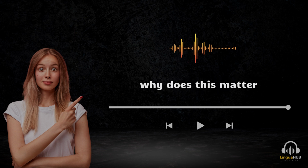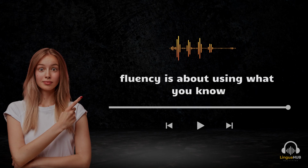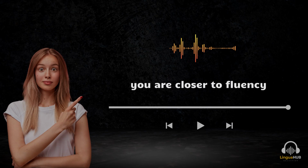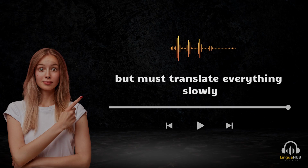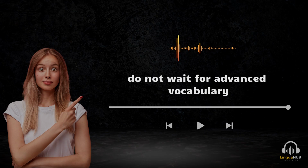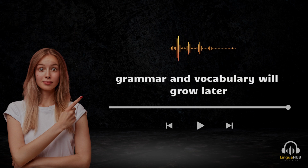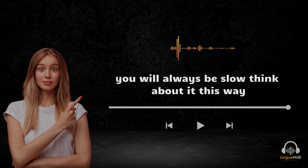Why does this matter? Because fluency is not about knowing thousands of words. Fluency is about using what you know quickly and naturally. If you can think I open the door in 1 second, you are closer to fluency than someone who knows 1,000 words, but must translate everything slowly. Do not wait for perfect grammar. Do not wait for advanced vocabulary. The goal right now is speed, habit, and automatic thinking. Grammar and vocabulary will grow later. But if you always translate, you will always be slow.